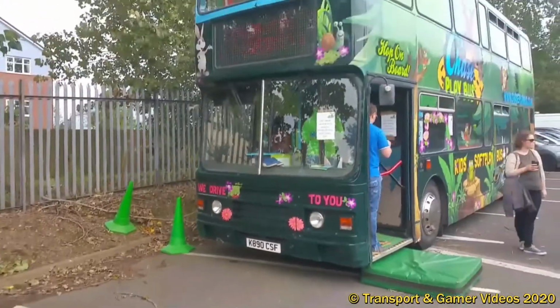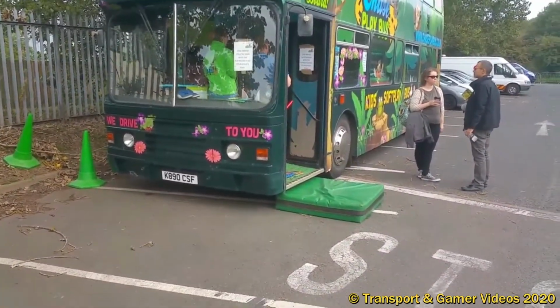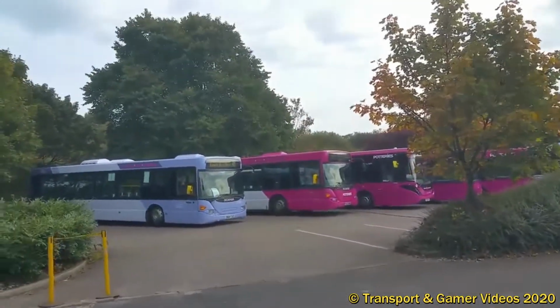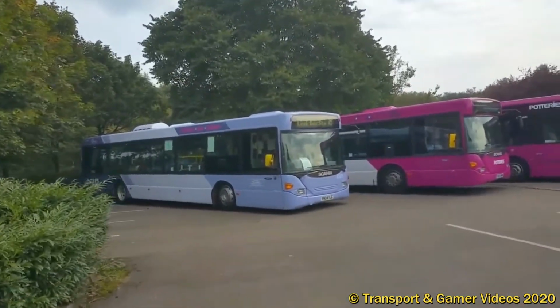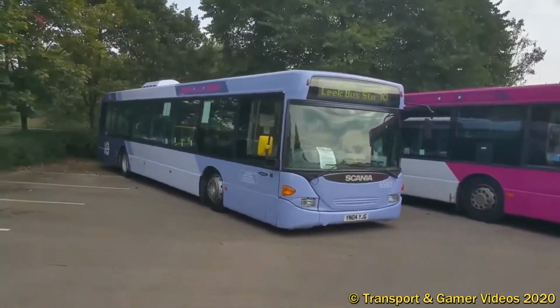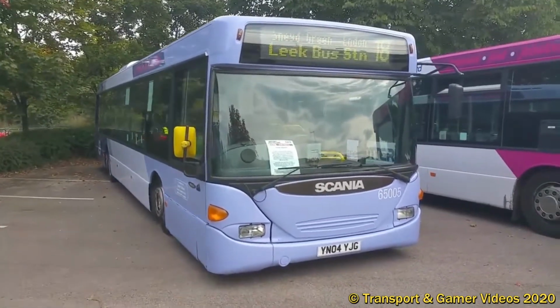Only like these. It's a red plate. Don't know what fleet number it used to be, but 890, I think. So, here's a Scania on my city, or an Omni Link. I don't know. Anyone knows what it is? It might be an Omni City.